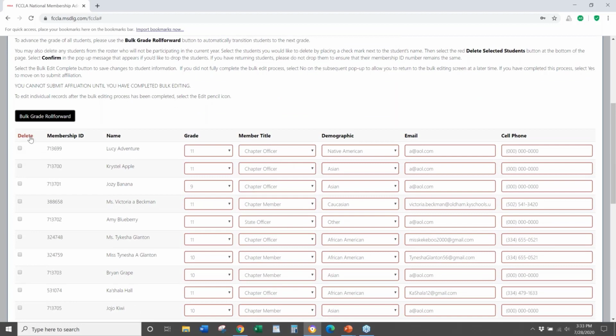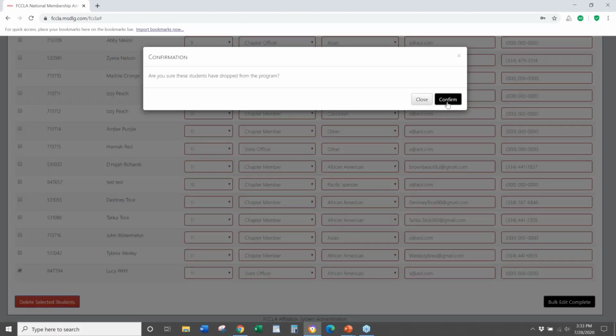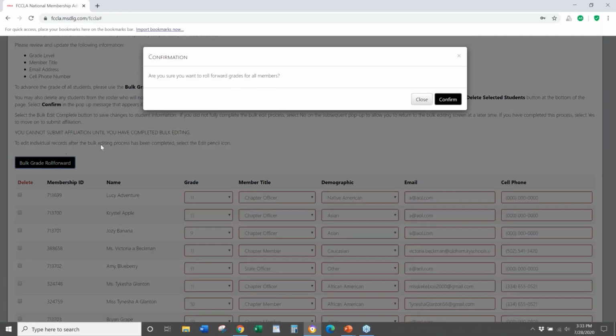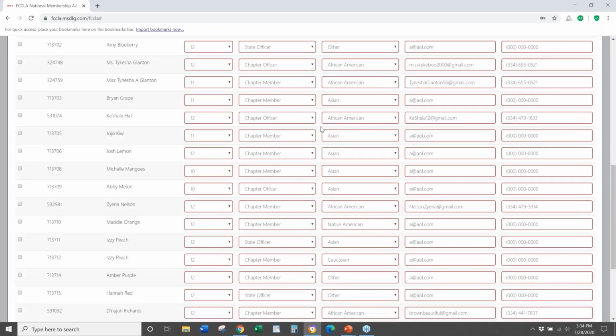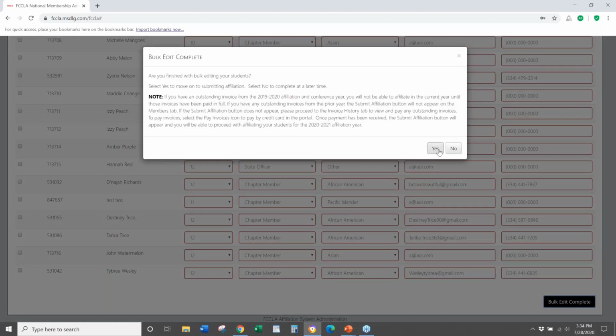So here you'll see this used to say drop, it'll now say delete. If you need to delete somebody, you'll select the student, hit delete selected student, and confirm. They can use the bulk grade roll forward button to advance each student's grade level. And then once you're done editing all of the information, you can select bulk edit complete.